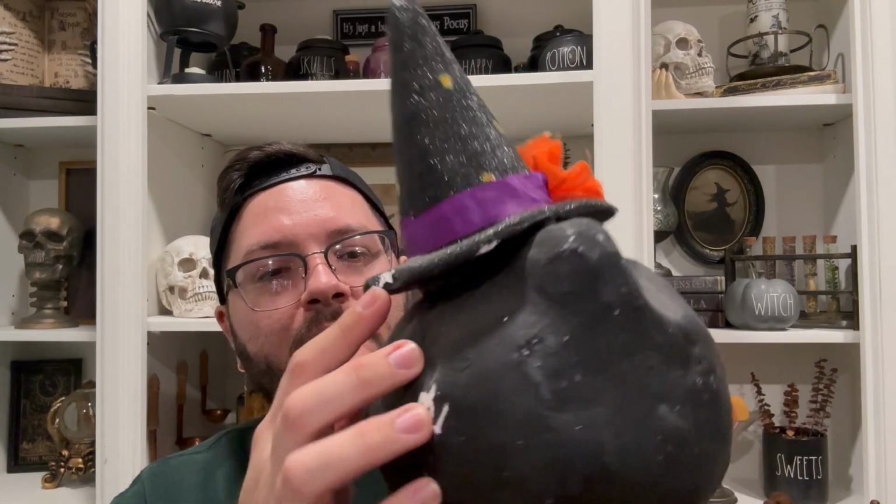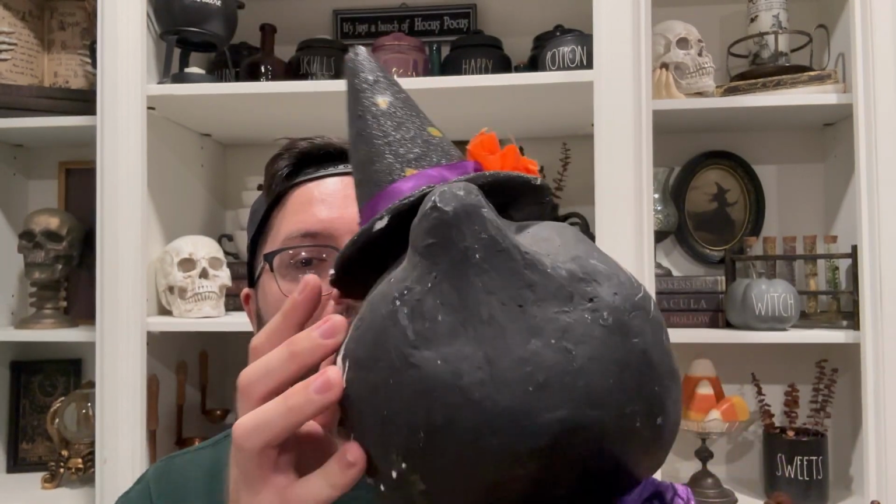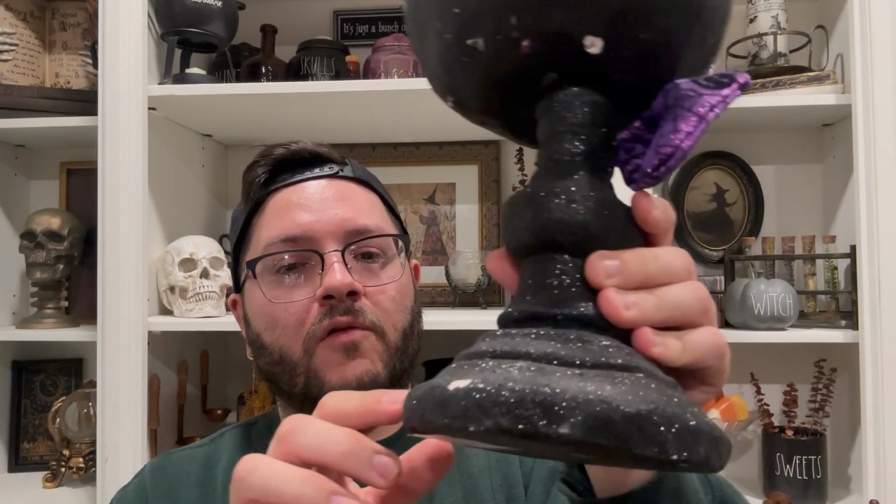Maybe it's plaster. And then this also has chipped off. There are a few sections here, and also on the bust holding it. This was $9.99. You guys just saw the star thing fell off. So this thing is falling apart, but it's still a really good piece.